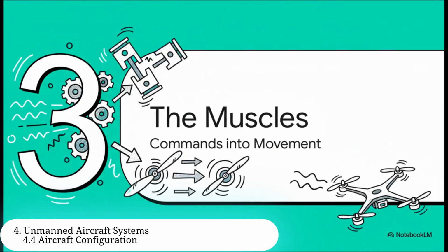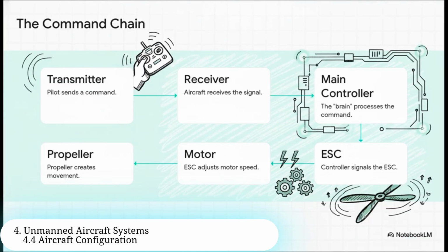So the brain has processed all the commands, and it's used its senses to understand its place in the world. What's next? It needs to translate all of that data into actual physical movement. So it's time to introduce the drone's muscles. And this whole chain of events happens almost instantly. From the moment you move the stick on your transmitter to the second the drone actually moves, this entire sequence is a seamless flow of information, from your brain to the drone's brain and then right out to its muscles.